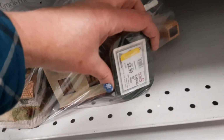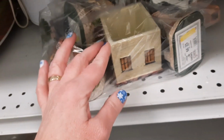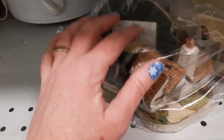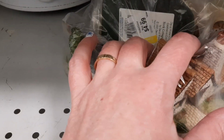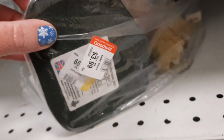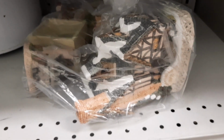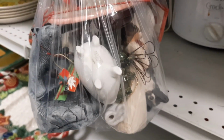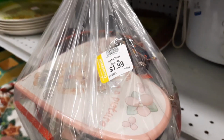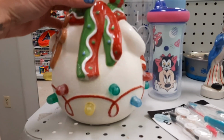They had these grouped in a very large bag. Now some of these were David Winter cottages and some were not. But they had taken all of them and put them in one large bag for only $3.99. But I did take them out, and some of them were chipped, and that large one was very heavy. But I did find this large bag of stuff for only $1.99, and I will show you later what all is in this bag. It's amazing.